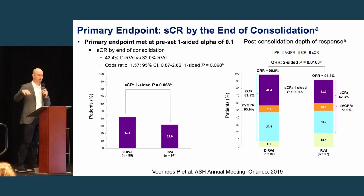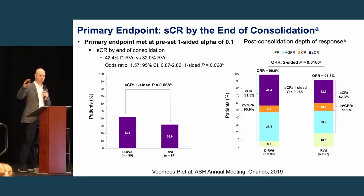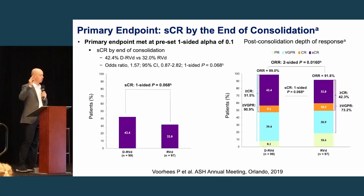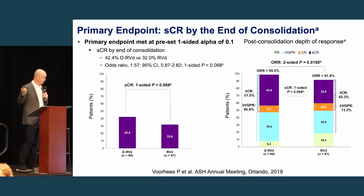So basically, this study compared the RVD to the DARA-RVD. All the patients got a transplant, and then DARA-R maintenance or R maintenance. The primary endpoint, which is how the folks who design these studies decide what is important about a study, was the rate of stringent CR at the end of consolidation. And what stringent CR means is no evidence of monoclonal protein in the blood or the urine, normal free light chains, and a bone marrow biopsy that's negative by flow or by in situ hybridization. And so this study met that endpoint.